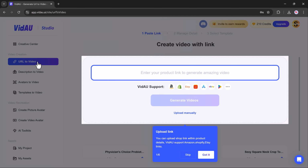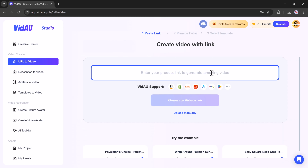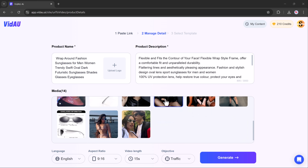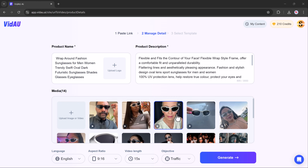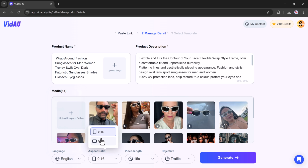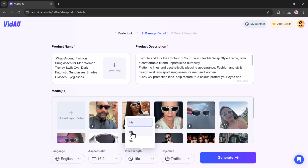Let's try its first feature, URL to video. VidAU's URL to video feature transforms any web page into a video in minutes. By pasting a URL, VidAU extracts key text, images, and essential content from the page, automatically generating a video outline. It then creates a script, suggests text overlays, and even provides options for narration with text-to-speech.